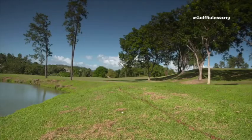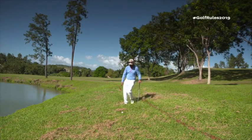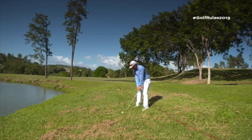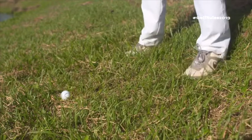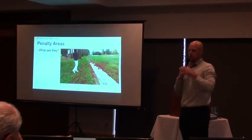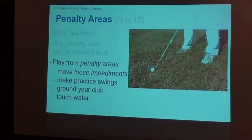If you find your ball in a penalty area and want to play it from there, the same rules apply as when playing a ball from the fairway or the rough. So before making a stroke, you are allowed to move loose impediments, make practice swings that touch the ground or any water inside the penalty area, and ground your club near your ball. It'll probably seem weird the first few times you do it, but you'll get used to it. It's really no different than playing a shot from the fairway. So we still have to be careful when we move loose impediments that we don't move our golf ball. And that's no different than if you're in the fairway or anywhere else, other than a putting green. But at least you can move them now.